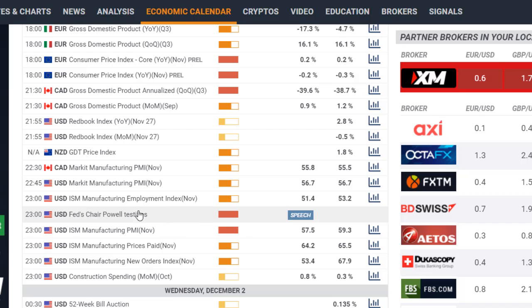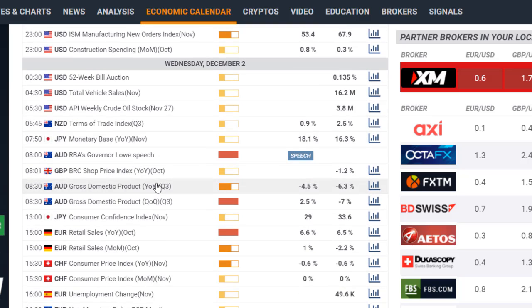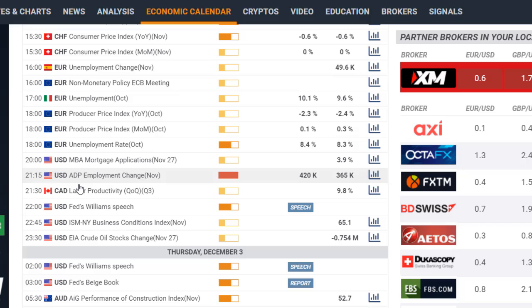We've got the Fed Chairman Jay Powell testifying to Congress on Tuesday afternoon, and we've also got the ISM numbers. So that's going to be a big day for numbers, I think, and possibly for volatility. Wednesday, we've got various central bank speakers. We've got the Australian Q3 GDP. That'll be fairly closely watched. Then we've got the ADP numbers coming out of the States later in the day ahead of Friday's non-farm payrolls.